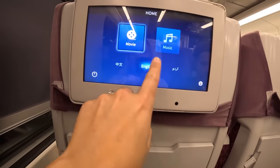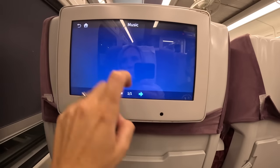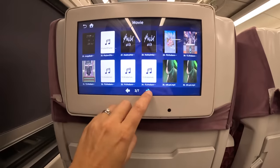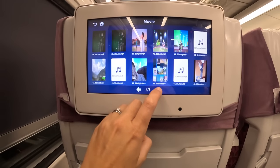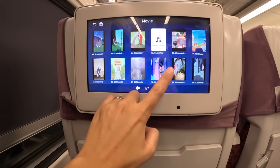So they've just put TVs on. This is what they've got. Movies. Music. Oh, it's not on music. And then movies. Have a look. Right, I don't really recognise any of them. Oh, Tom and Jerry are nice. Other than that, I don't really know them. I'm going to test it out and see what it's like.